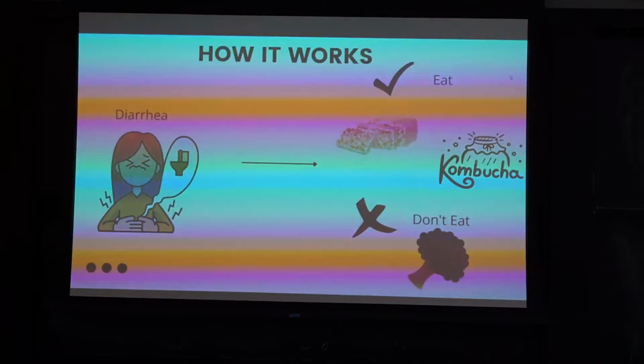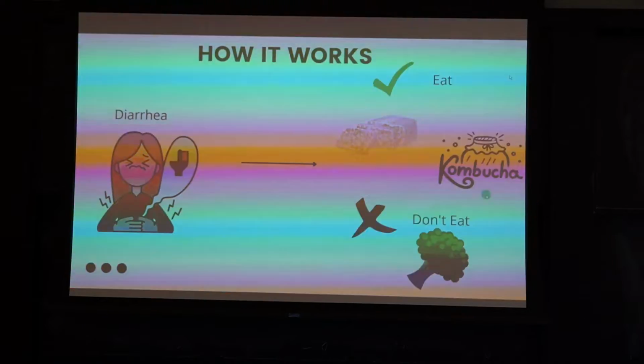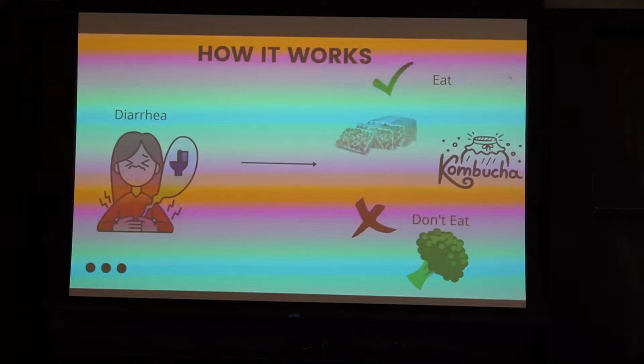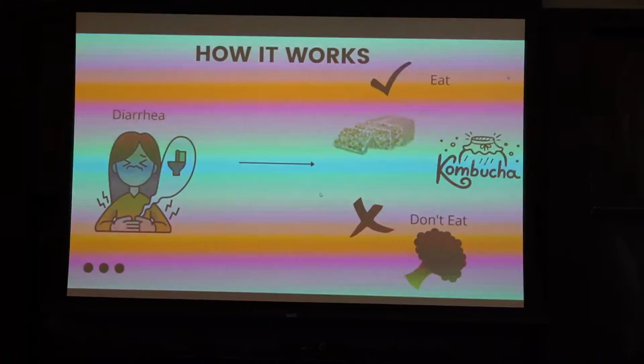And this is just an example of how it works. You select a symptom, so for example, diarrhea, classic. And it'll give you a food recommendation that, based on microbiome research, has been shown to alleviate that symptom by eating these foods. Or it'll tell you also foods to stay away from.